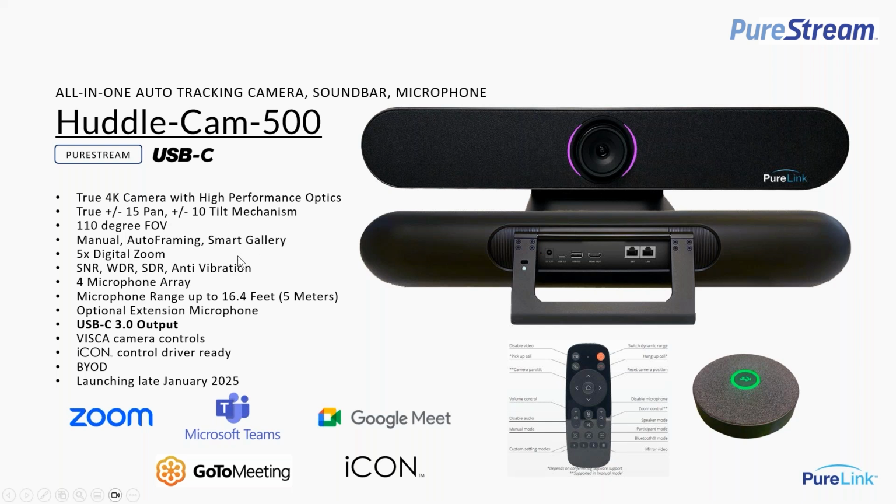The next feature set here is, while you have manual capability, as you see on the remote, of pan, tilt, zoom, you can do auto tracking. So auto framing, it's basically whoever's speaking, it will pan and zoom in on the speaker. If there's more than one speaker, it will capture the conversation. So if they're talking back and forth, it will frame to that conversation.